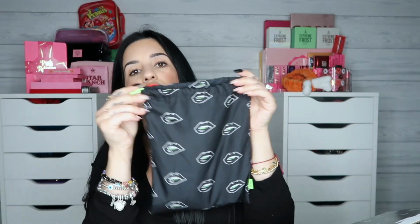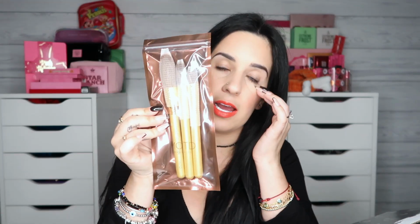Alright guys, so I'm going to get started with the Ipsy bag. It came in this little cute black drawstring bag with the lime green drawstrings and the vampire lips. The first thing I see is this 3-piece brush set from MOTD Cosmetics. It comes with the bronzer brush. Let me go ahead and open it. Guys, I get so many full-size brushes that I have all my brushes here, and then I have this drawer full of brushes. This is the Cheeky With It brush, and they're all gold, very pretty, full size.